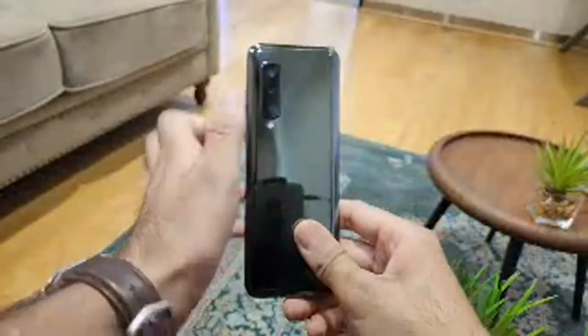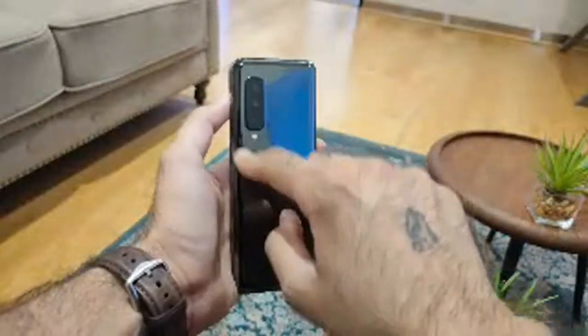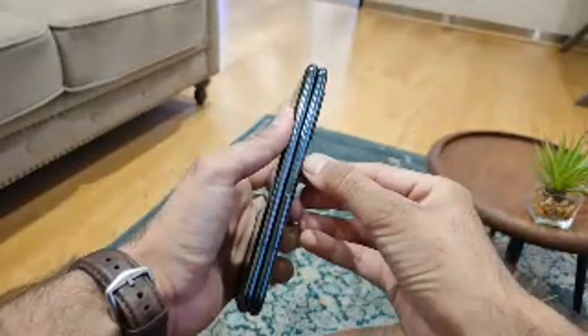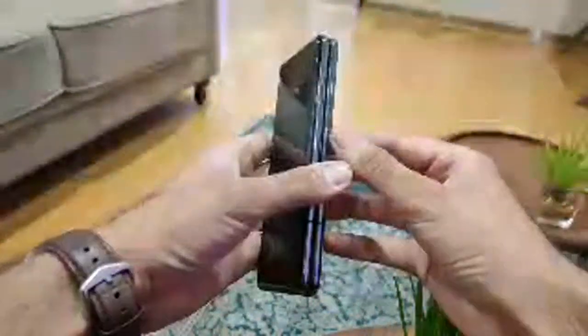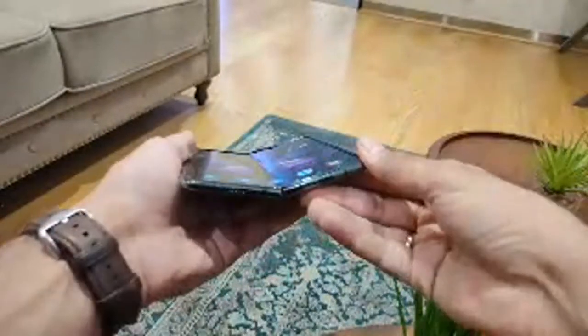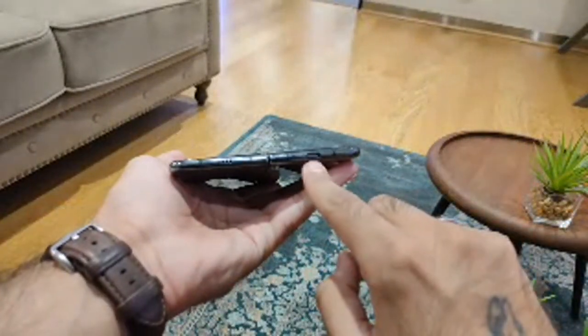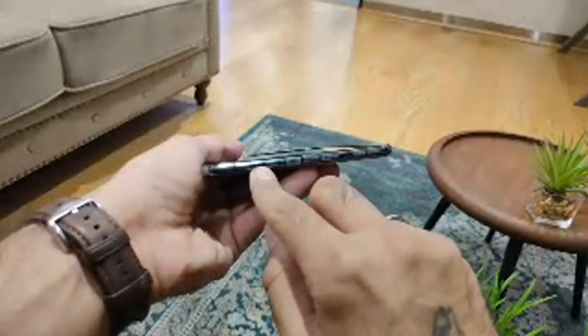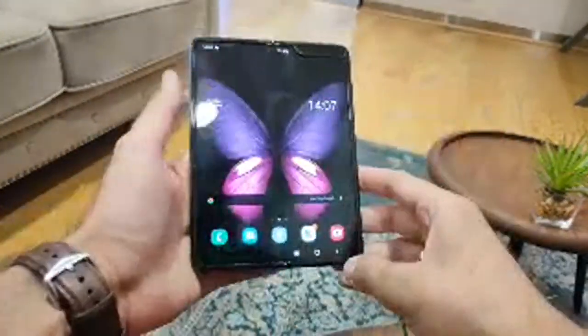At the back side, we have a triple lens camera setup stacked vertically on the left corner of the rear panel of the device, and here we have the volume rockers and power button, plus on this left edge we have the SIM card tray. At the bottom we have a Type-C charging port, a microphone, and on the left hand edge you can find the bottom firing speaker.